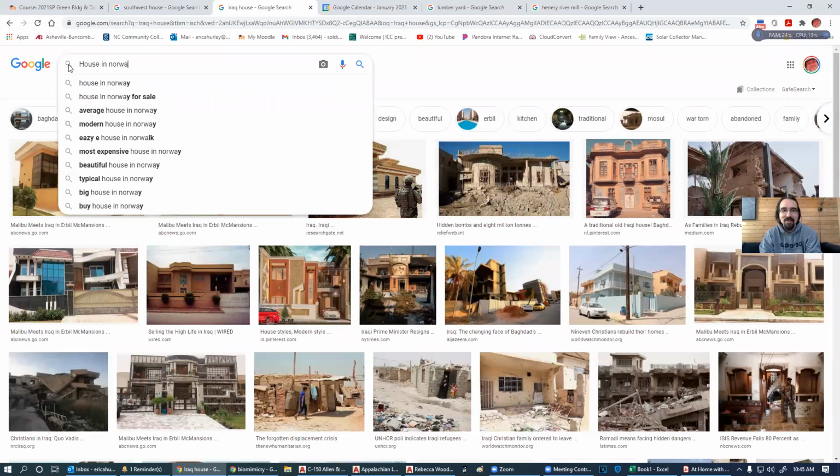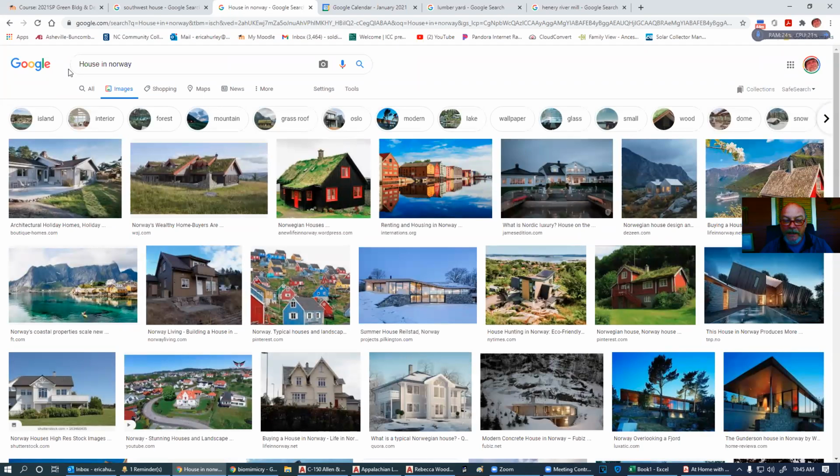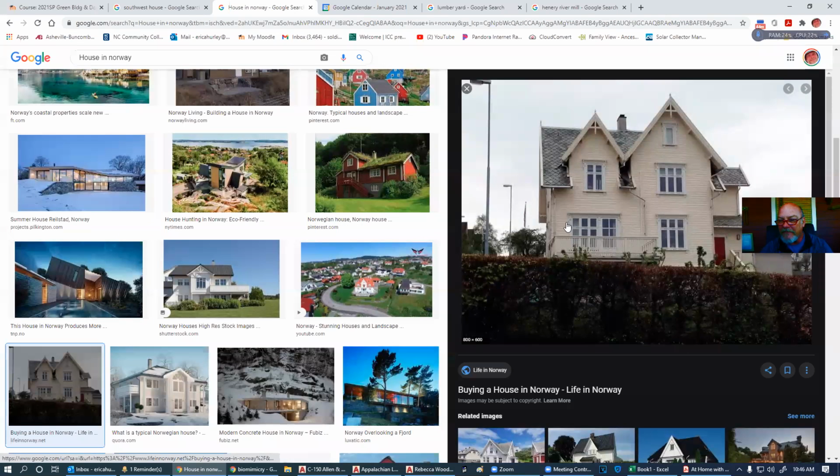Looking at your search there. Yeah. Houses in Norway. Yep. So Danny has a huge point right there. So why do we build houses that are these enormous things that have nothing to do with the material that's available to us? All right.